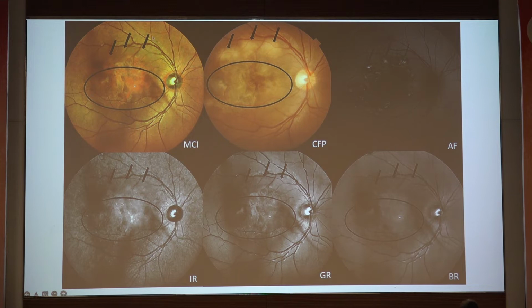Similarly, this is the MCI, or the multicolor imaging of serpiginous-like choroiditis. If you see here, it all seems healed. The healed lesion is appearing very good. And these active arrows indicate none of us said this was active. We all thought it was healed, unless we went to the color picture and we realized, oh, the edge was so active.